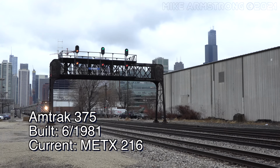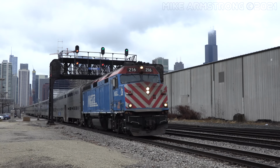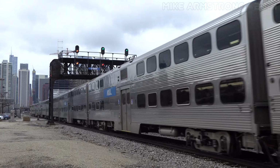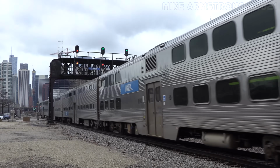Amtrak 375 is the third former Amtrak F40 that later went to Metra. Like the 258, 375 went to the Tennessee Central Railroad Museum after leaving Amtrak and was sold to Metra in 2009, now renumbered as Metra 216.